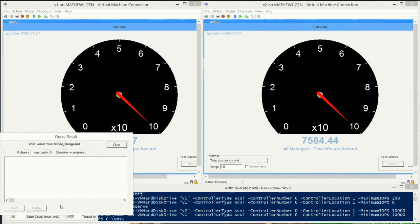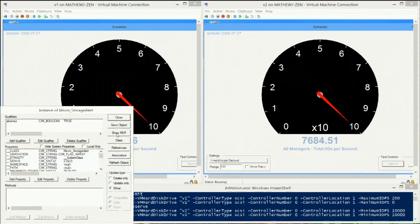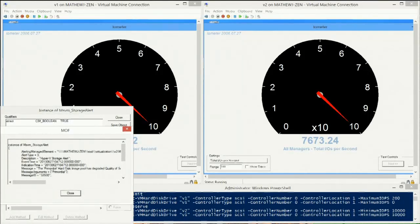Because it could be that you have over-allocated your resources. It could be that there is some other transient activity, some background activity that kicked off on the storage system, which is not under the control of Hyper-V, that is stealing your IOPS away. And you will notice that event that just popped up, this particular one. It's a WMI event. Double-clicking on it and looking at the MOF file, and this is where it gets really deep and technical, so I apologize. You will notice that it says the storage pool has degraded quality of service, and that's all it means. It means that we could not handle the IO requirement.